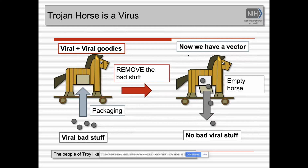So we're going to talk about the Trojan horse as our virus. Looking at the left side, when you think of the Trojan horse, it has two parts. It has the wooden horse, and then it has the viral bad stuff on the inside. So when you think about a vector, what we do is take out the viral bad stuff. We take out the soldiers from inside the horse, but we leave the horse. Now it's an empty horse, but it still looks really cool, and Troy still wants to bring that horse inside the gate.